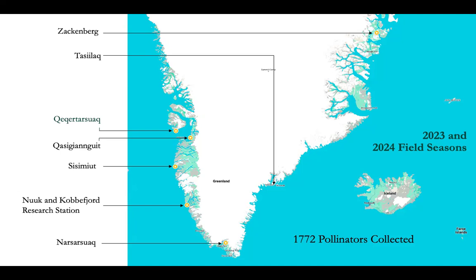So we actually went to this place here, Kisiengarit. It's not very far away. It's like 3 hours on a boat. But the snow had completely melted, and there were pollinators everywhere.